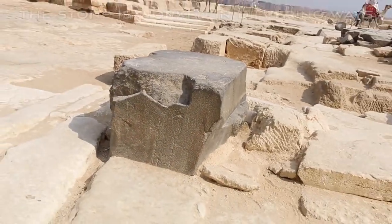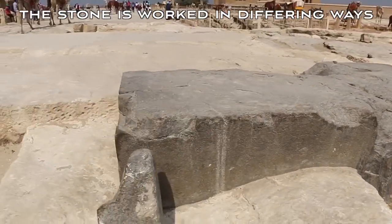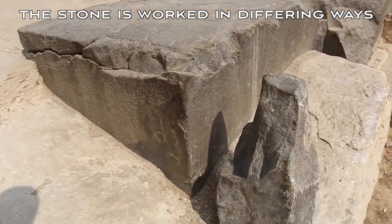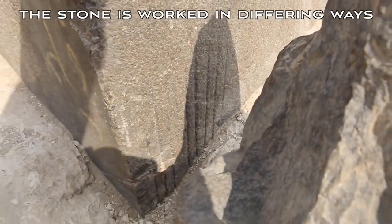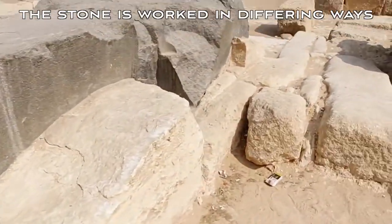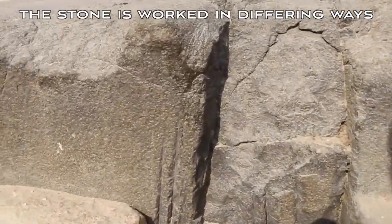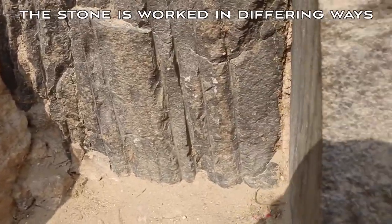So there's that one here, and then again here there is a whole lot more cuts, and you can see them in here. And again, through here.